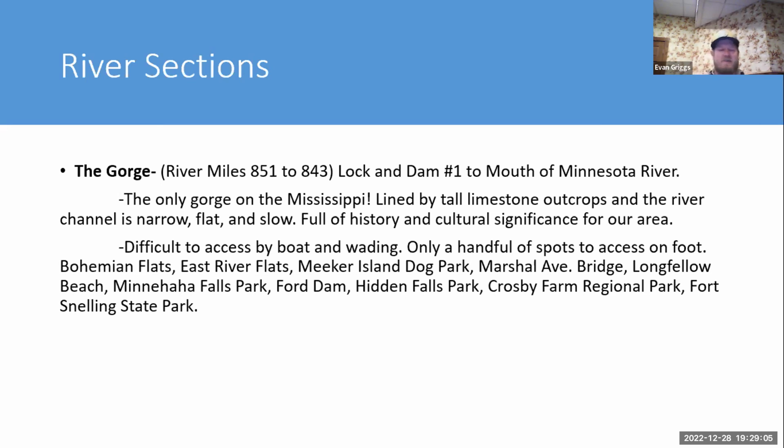So yeah, the gorge. This is really cool. After the lower St. Anthony Dam, past the U of M campus on the east bank, west bank, you're past downtown now. This is like huge limestone bluffs going through. It's about a 9 mile section. Access is unfortunately pretty difficult to get into. There's a few wading areas, not very many. And the only boat access you get is some carry down access at Bohemian Flats Park.